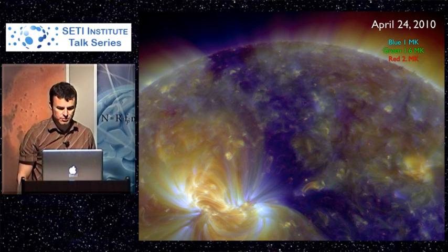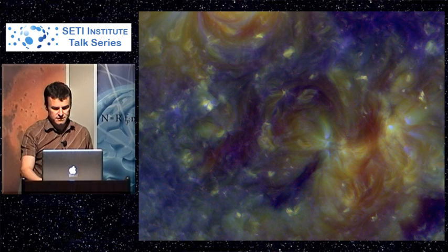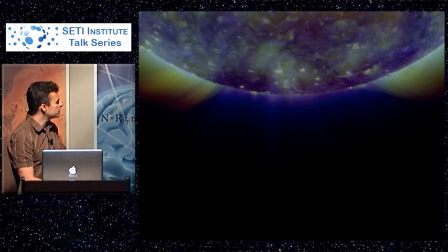If we zoom in a little bit and walk around, you can see the enormous complexity and actually also the beauty of the sun in the extreme ultraviolet. This region here is one of the poles of the sun, and as you can see, it's cooler. It's only bluish here.